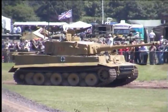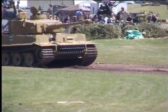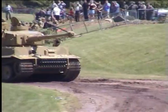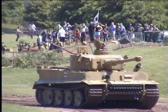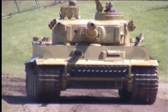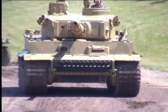It still retains torsion bar suspension, although you'll notice that instead of having lots of little wheels, one pair on each torsion bar, the Tiger, because of its greater weight, has overlapping and interleaving road wheels. They're still torsion bar, but there's far more of them, and the theory behind that, of course, is that in order to alleviate the ground pressure, which is the curse of these heavy tanks, as much rubber as possible bearing on the tracks makes all the difference.